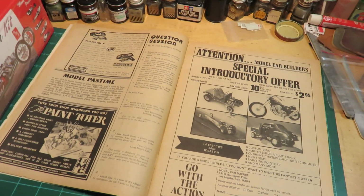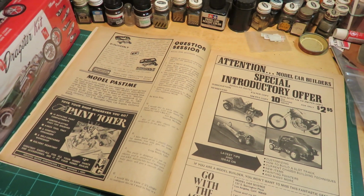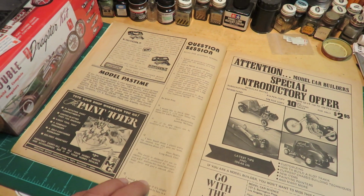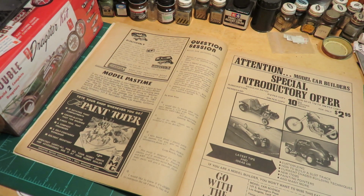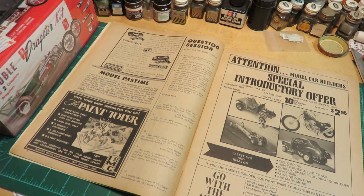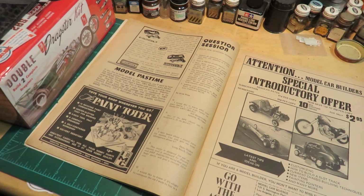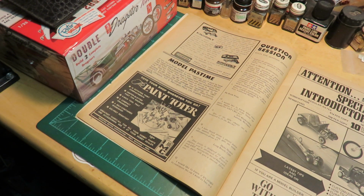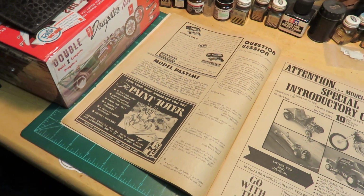Over here we have a column called Question Session. I guess this is different from the Mail Call one. And we have Champion out of Chamblee, Georgia. I believe they were a slot car company. And here we have an advertisement from IMC, Industrial Motive Corporation, who produce kits. And here they have this little paint toter. You can put your square bottles of tester in, and just a nice little tool caddy.